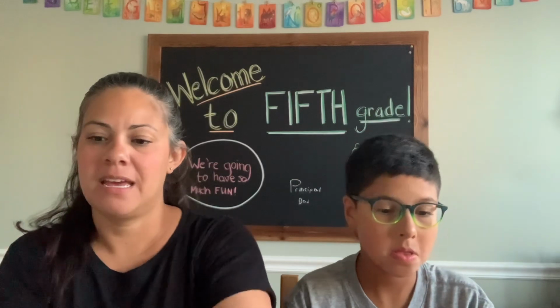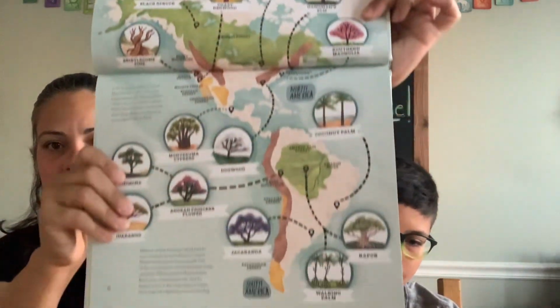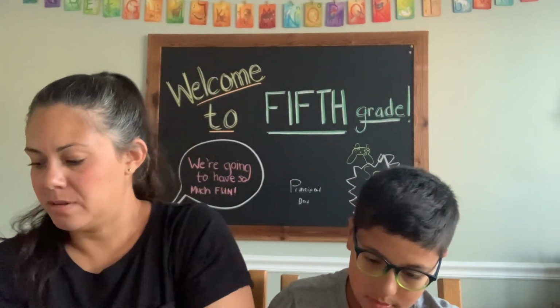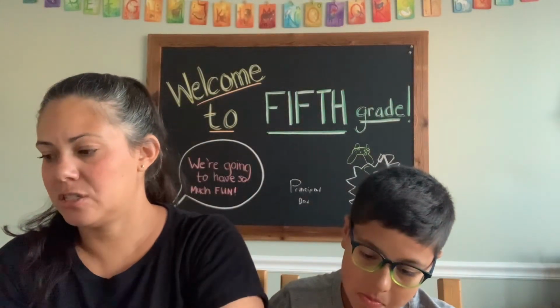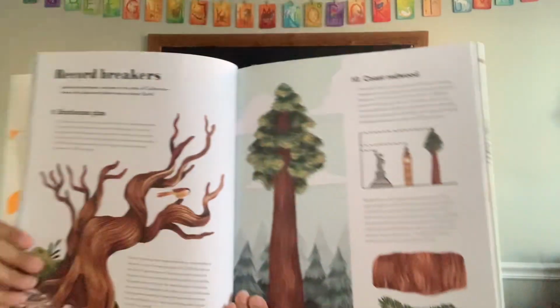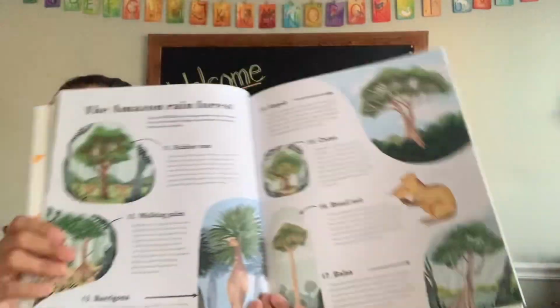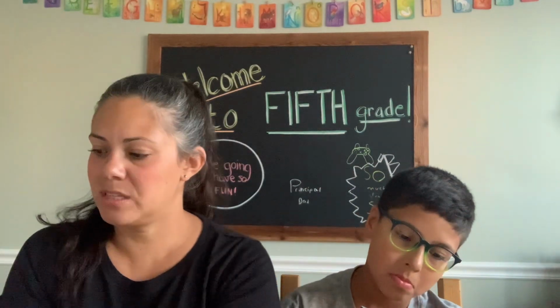So this one is on trees. It's gorgeous as well. And then you go, so here's the trees in the Americas. And then, you know, you have your city trees. It's just gorgeous. Record breakers. And you're going through the Americas there. And then you go, obviously, Amazon rainforest. And you go to other continents and such. It's really beautiful.